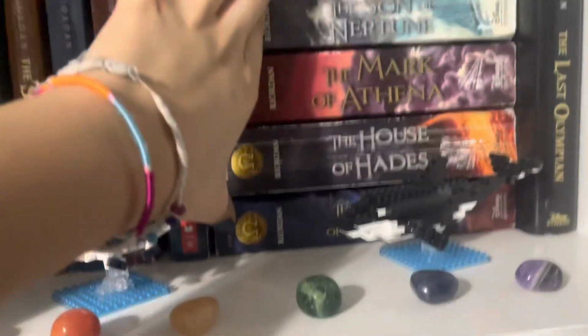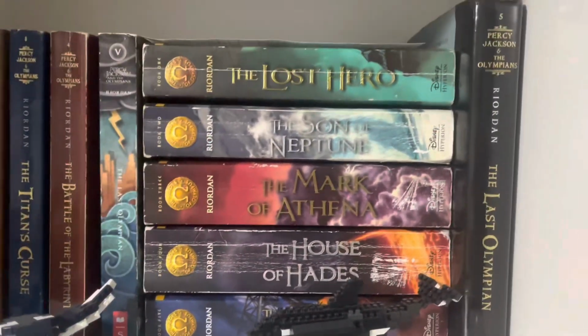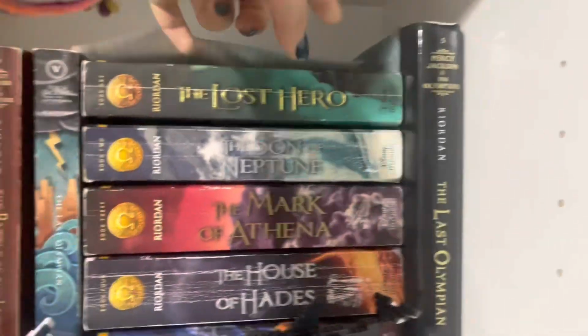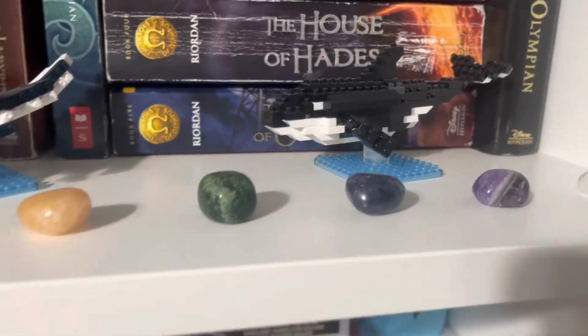And then here, I don't know what they're called. The Heroes of Olympus, that's what they're called. They're a lot thicker than this. And then this is an extra of this one that I got, but this one's hardcover, so it doesn't really go with them. And then we have a manta ray and an orca.